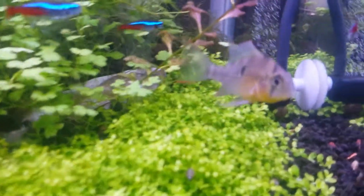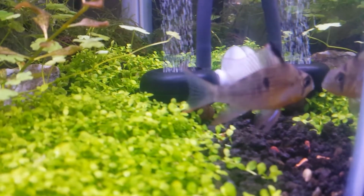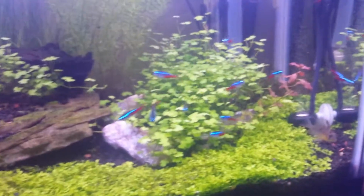Let's see if I can get... If you can see on his back fin, there's a bunch of blue speckles. If it will focus, which for some reason it's not. There it goes. I don't know, yeah, you can't really see it anyway. But yeah, he's been real cool.